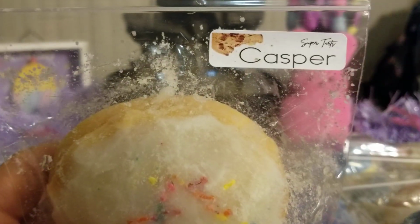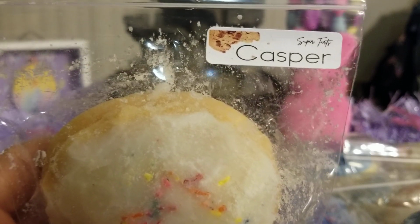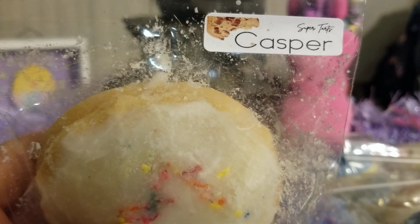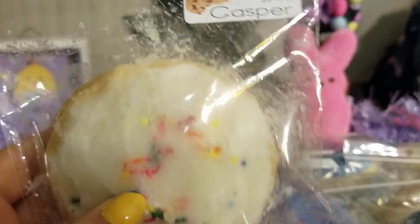Okay, I purchased Casper. Now this one is also not new to me. I've melted this one a few times and I love it every time. Toasted marshmallow, vanilla bean noel, cornbread, and Mexican fried ice cream. That one is super cute too.